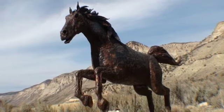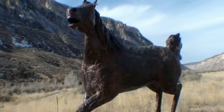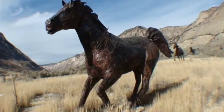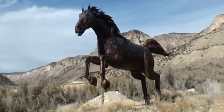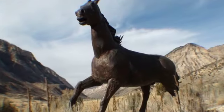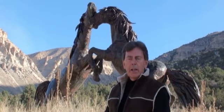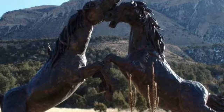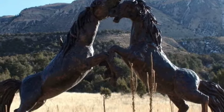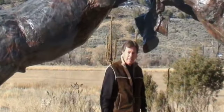And we talked about the possibility of doing big, one and a half size wild horses here on the ranch, out of copper. And so he said, I think I can do that. So we did some drawings and put it all together, and then came out and looked at the location. And the first we wanted was this set of fighting stallions, which certainly would have been part of life here on the ranch years ago. So these are one and a half life-size fighting stallions, all out of copper.